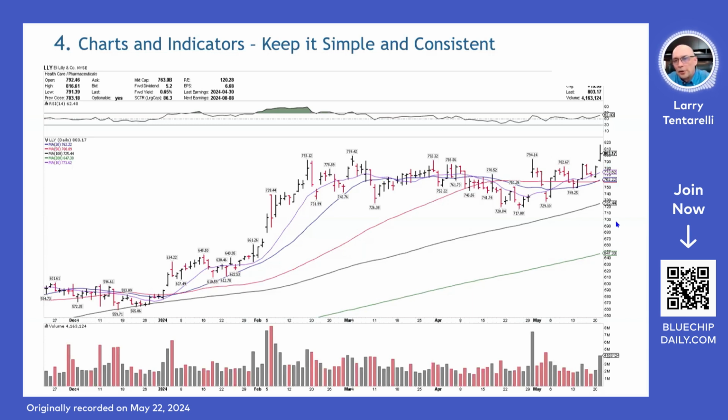Whereas if Lilly was trading down here and I had all this overhead resistance, what that would tell me is that there were a bunch of buyers that paid higher for the stock. And if the stock runs up into that, they're going to be met with sellers that want to get out of the stock. So number one, I like to stay in the upper right-hand corner of the screen.